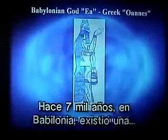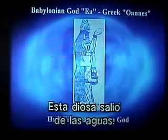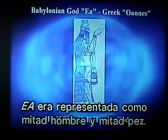7,000 years ago, in Babylonian mythology, there was a god named A, later called OVNIS by the Greeks, who suddenly emerged from the ocean. A was a water god. He was depicted with the upper body of a man and the lower body of a fish.